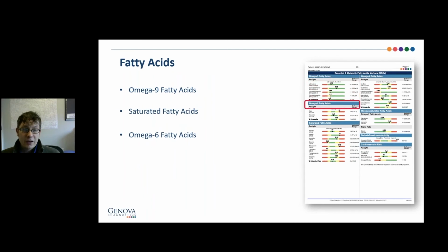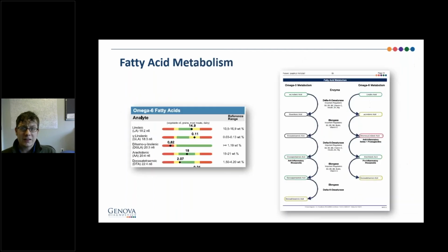And from there, we've also got omega-9s that come from things like olive oil. We've got saturated fats and an entire breakdown of the saturated fats. We also have omega-6 fatty acids listed out here as well. And just to dig into the omega-6s real quick, not all omega-6 fats are made equal. I think we think of omega-6 as being all pro-inflammatory, perhaps.